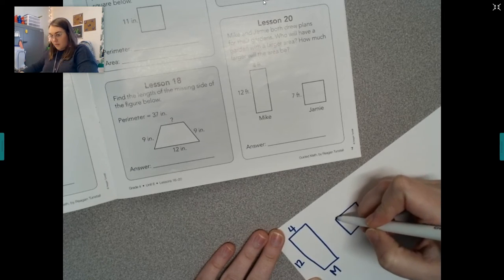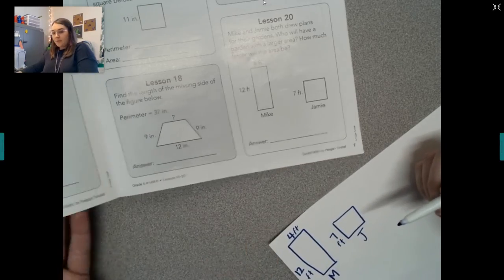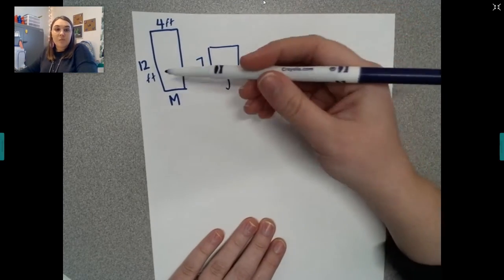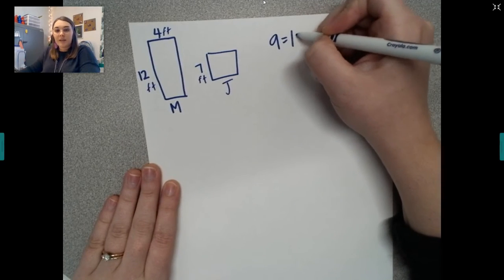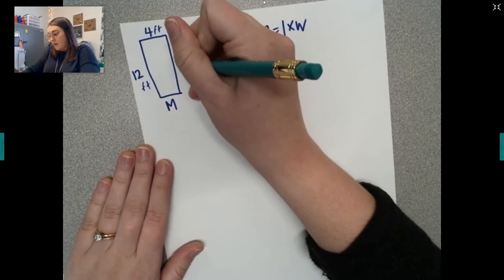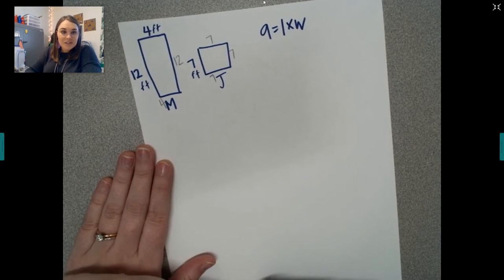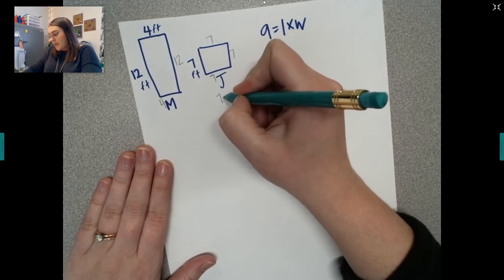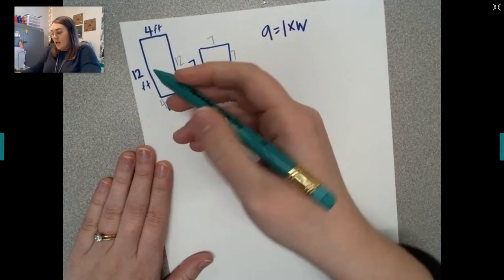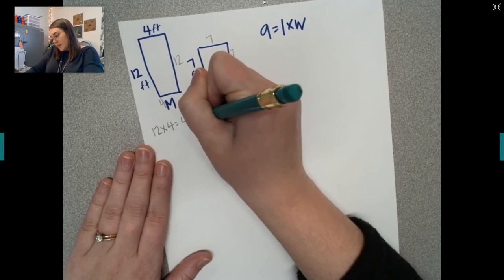I'm going to go ahead and draw this on my paper because I like to see it for myself. Okay, I got Mike and Jamie. Before I can figure out who has a larger one, I have to figure out the area of both shapes. We should know that area equals length times width. I'm going to label all of my sides. This is 12, this is 4, and these are all 7, because remember, squares have all sides the same. On Jamie's, it is just 7 times 7, which equals 49 feet squared. On Mike's, I would do 12 times 4, which is 48 feet squared.